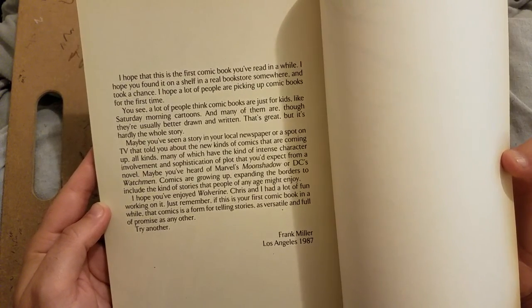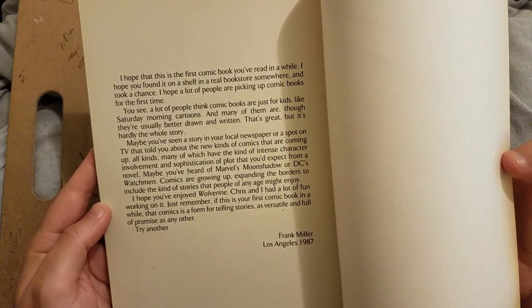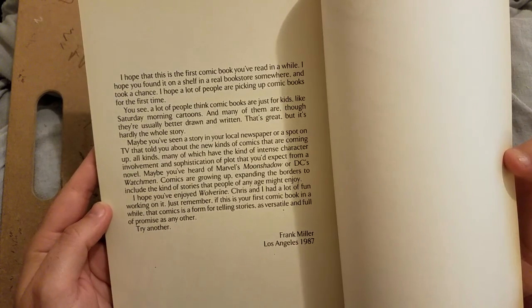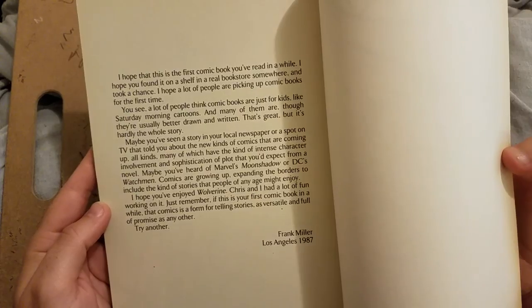I hope you've enjoyed Wolverine. Chris and I had a lot of fun working on it. Just remember, if this is your first comic book in a while, that comics is a form for telling stories as versatile and full of promise as any other. Try another.